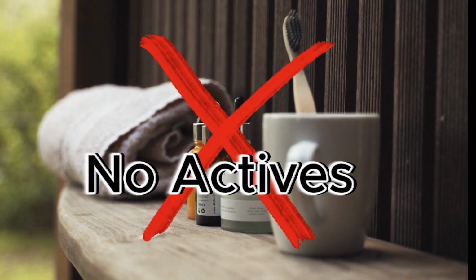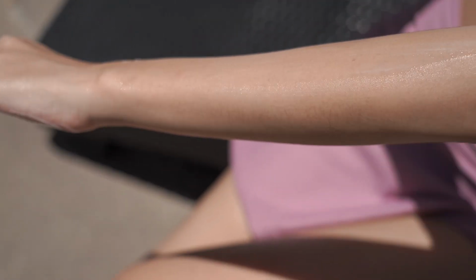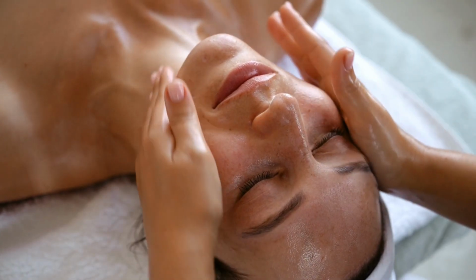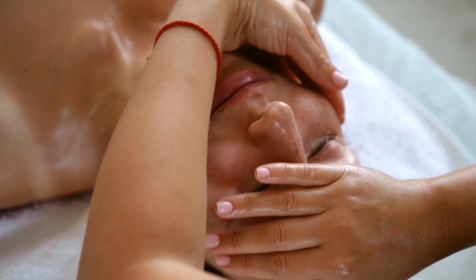When it comes to vitamin C, L-ascorbic acid has a low pH. So it's normally tolerated really well, but after a sunburn or overexposure, it can trigger stinging, redness, or flaking, and basically disrupt the natural healing process.